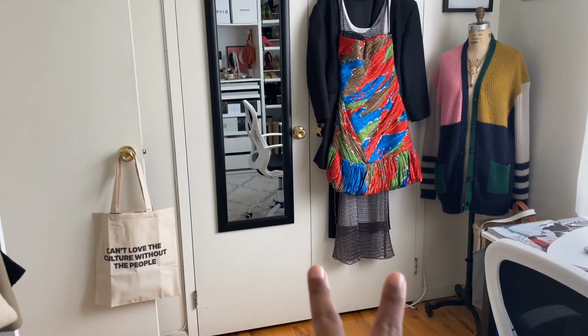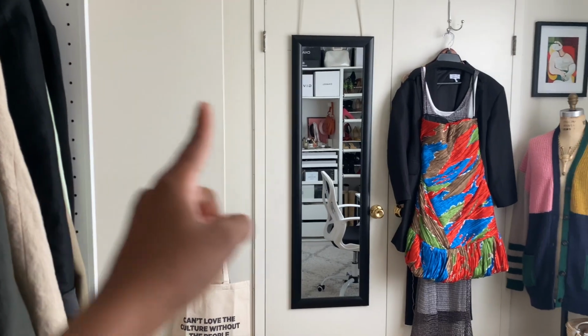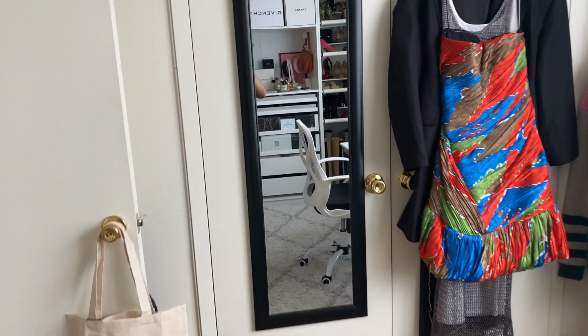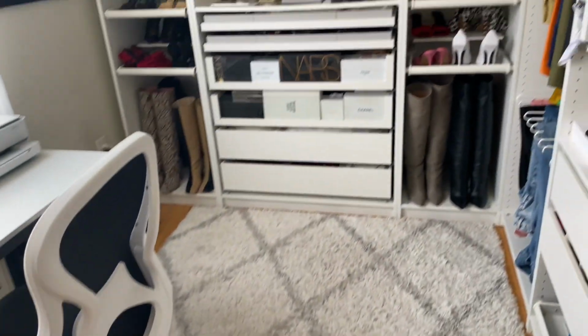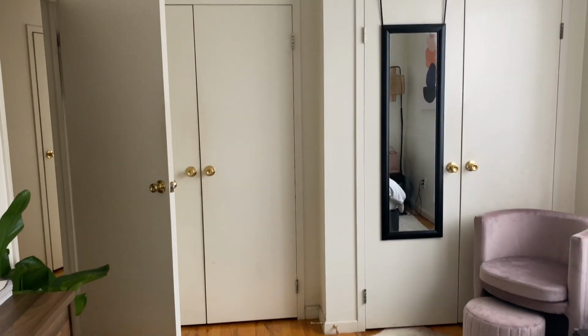In case you're wondering, there is a huge closet in here that goes from the end of this wall to the end of that wall. So I have tons of clothes in there. Not all my clothes are just hanging here in my closet. So I have tons more clothes than this. I have two full closets in my bedroom as well.